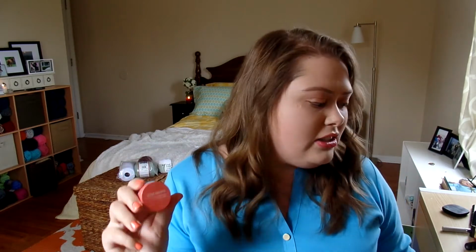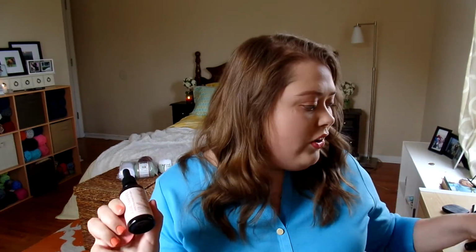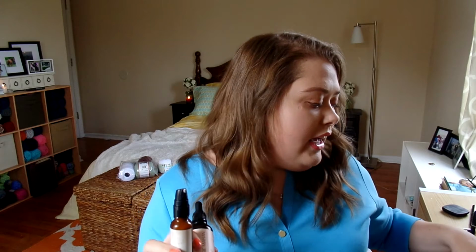I knew that I was going to want the Josie Maran coconut water cheek gelée for the summer. I wasn't really planning on buying it anytime soon, but the set came with the cheek gelée, the oil, and then the Josie Maran Argan Matchmaker Serum Foundation. Honestly, when I bought it, I had no idea that it came with a foundation and a powder, but this is the powder foundation for the Matchmaker.